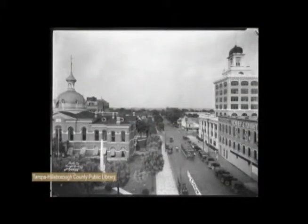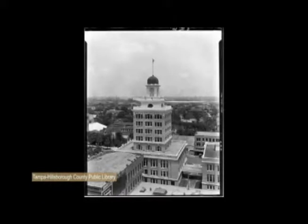When this building was constructed, it was done so in its current appearance because the people of Tampa realized that they needed a monument, an iconic building to inspire the residents in the city, the leaders of the city throughout the decades. So when you get an opportunity to work on a building like this, it's really a privilege.